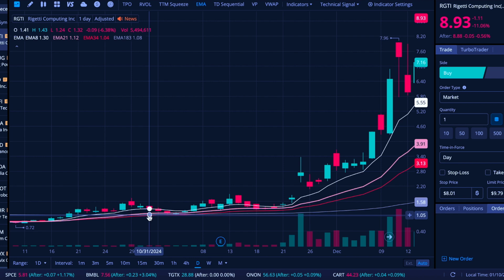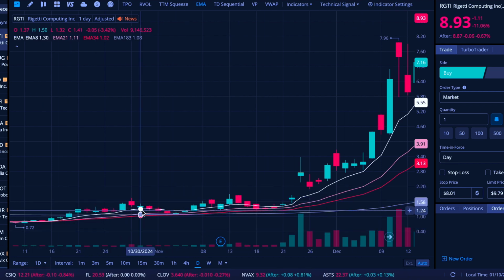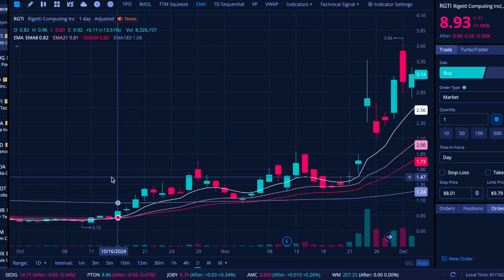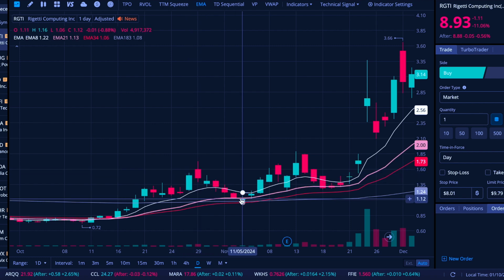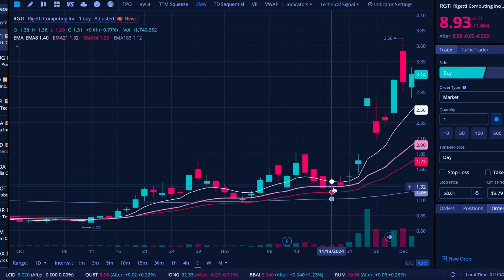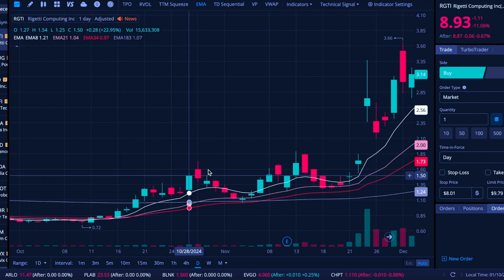Typically, I look for a retest of that 183 if it came through gangbusters and paid it no mind. But what it really did here was, for a pretty decent period of time, come through and stay relatively within range of the 183. It did retest it here, and then it came up, and then it retested the 21, and that's when it was like, hey, there's huge bullish momentum here, and that's where it really took off. So it did, to me, pay it some heed.